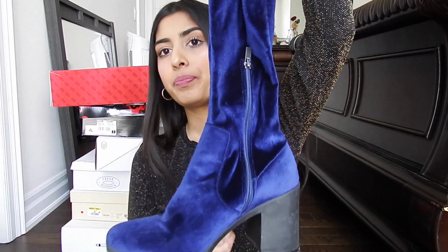Fun find, I really wanted some velvet boots, so I found these. I think Forever 21, and they were $7. They were on sale, so I was like, whatever. But they're actually really cute. Honestly, I just don't know what I would wear them with, but I want to keep them because they're cute.